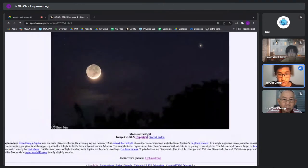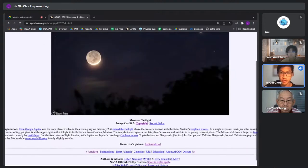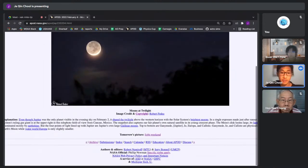Yeah, and this is a very interesting picture because there are 5 moons inside the picture. I mean, 5 moons that we can see inside the picture. This is our moon, and then these are 4 other moons on another planet. So this is a very interesting picture, and yes, you can use your binoculars to see the Galilean moons.